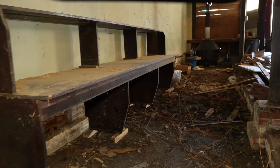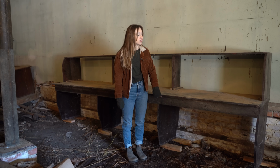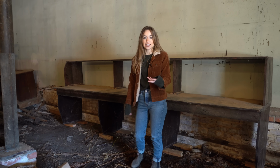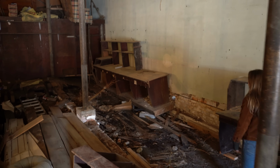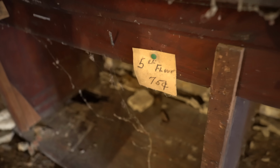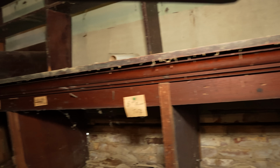I think that what they used these for was probably flour and grain, maybe bags of grain. They could have put it under the shelves or on top of the shelves. I'm not exactly positive, but the reason that I think that is because if you look down there, you'll see another shelf. You can see on this shelf, the tags are still here. This one says flour, 75 cents. This one says meal, what is that, 22 cents? It's pretty awesome that those are still on the shelves.